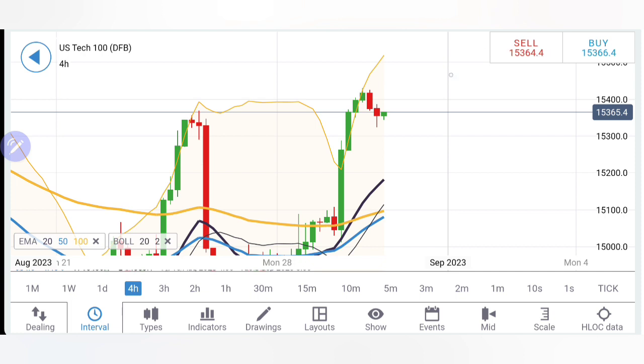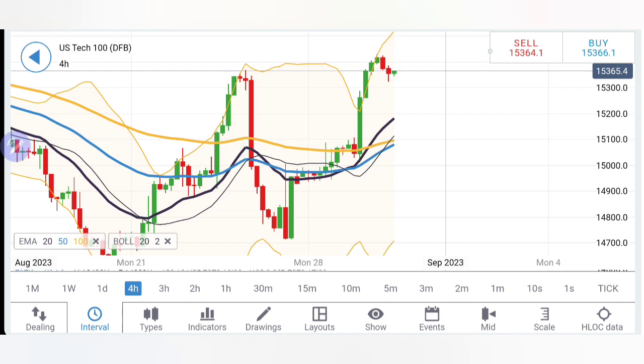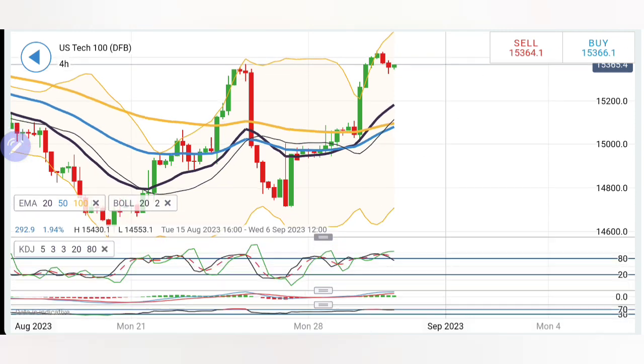Looking at 4 hours. Similar observation here. However, look at the candle size. I will wait for this top to be breached at 15,400. Specifically, staying above 15,400 levels is where the bulls will try to take over further up. Else, I will still be looking forward to a little retracement, and this little retracement can in fact take it to 15,200, 100 levels as well. You have to be watchful here.